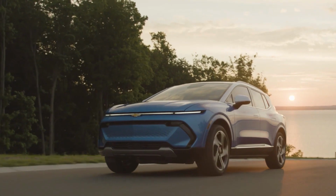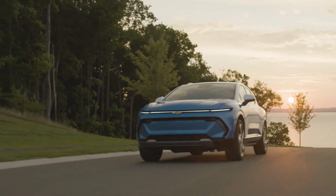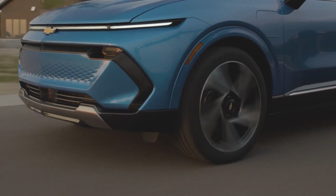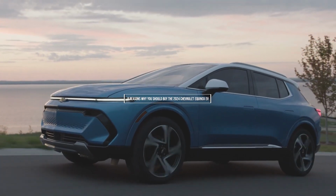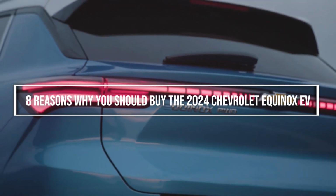This includes a permanent magnet e-motor with a power output of about 210 horsepower in the standard trim, coupled with a large battery that should offer a range between 250 and 300 miles per charge. So let's look at 8 reasons why you should buy the 2024 Chevrolet Equinox EV.